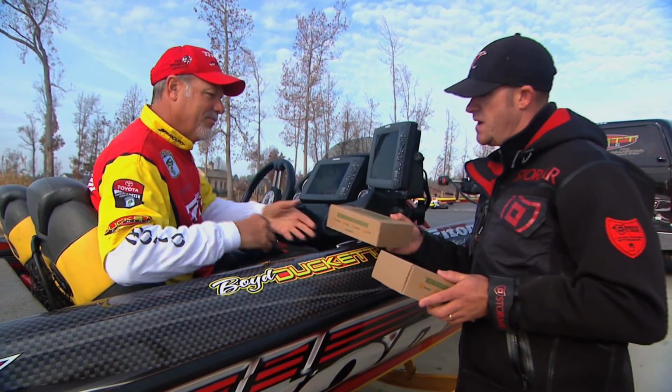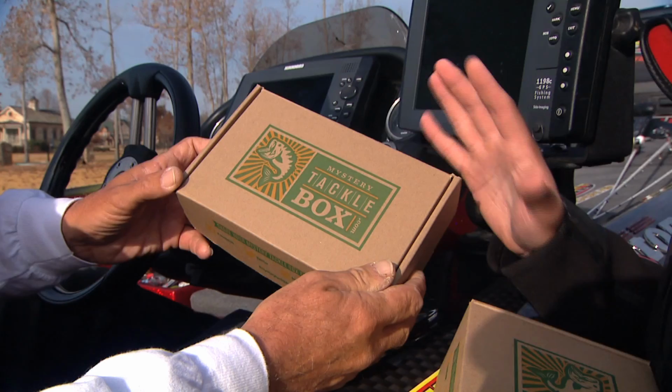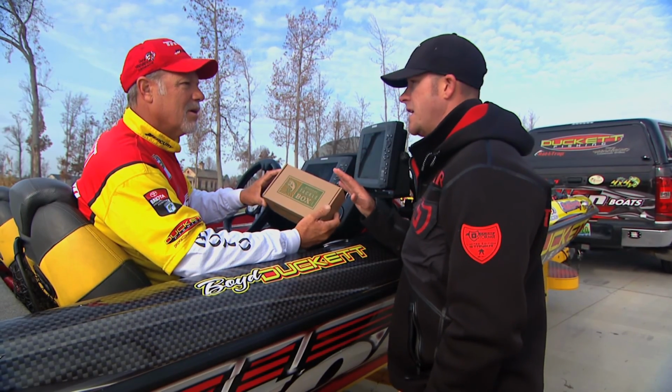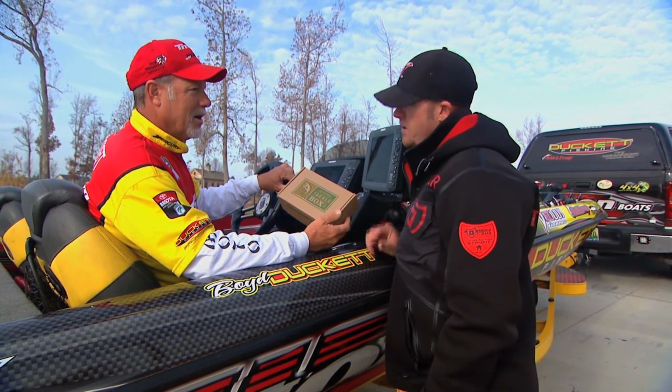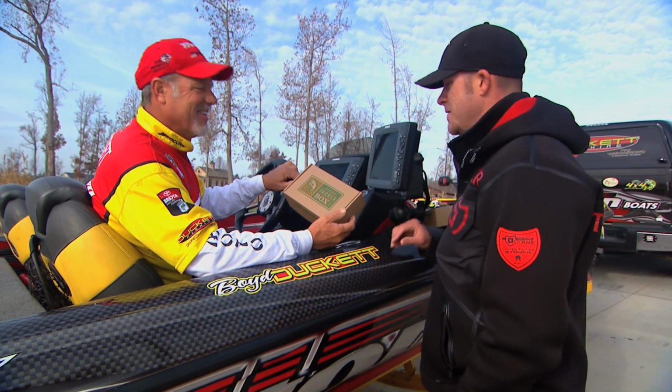Check this out. Monthly subscription, and for 15 bucks a month, guys get a new box of tackle. Different manufacturers based on what species they like. This is a bass box, and I had them send me 2 before I come down here. Okay. You don't know what's in here. I do, because I just looked in the garage. All right, I got a little sneak peek.